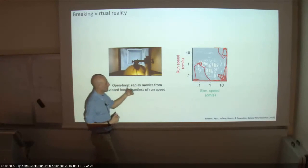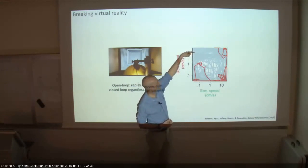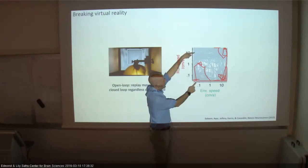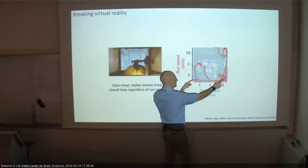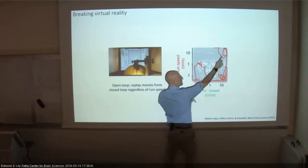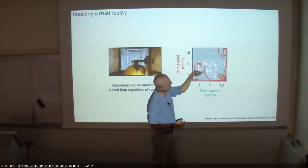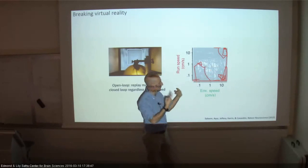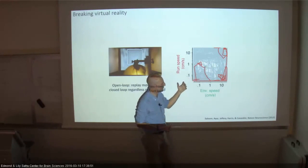Sometimes the mouse will run, so this is environment speed, this is run speed. Sometimes the mouse will run very fast, but it was a moment in the movie when the environment wasn't moving fast at all. Sometimes the movie is moving very fast, but the mouse is still. Sometimes they're both moving very fast. So we're exploring this space. These are trajectories that a mouse can take in one of these movies. In this particular case, there's not many trajectories in the middle, but this is not common.